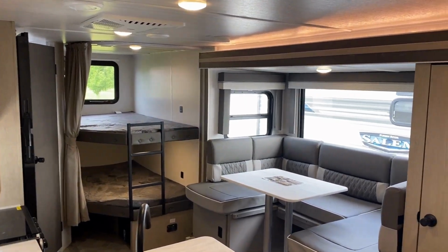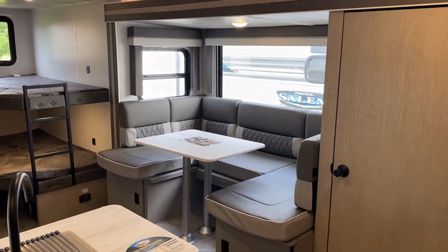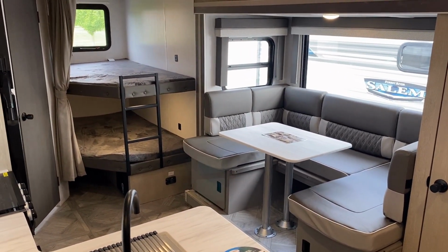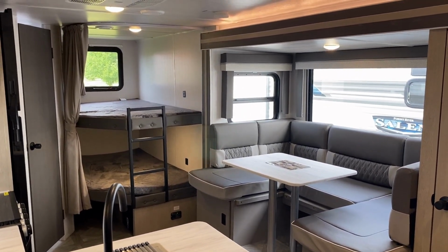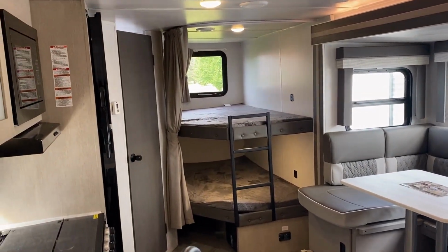Now, this isn't intended to be the biggest, most spacious camper. This is something where you're like, listen, we might camp a couple times a year. I want some decent comforts and some decent space while I'm doing it. Whether you're upgrading from a pop-up or no slide or getting your first camper, this thing just really seems like a good option for me. And frankly, this is something I could see my family in.